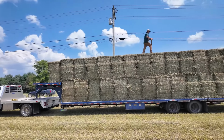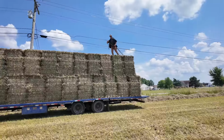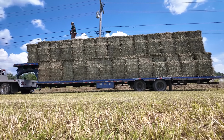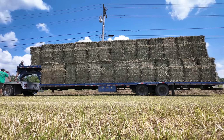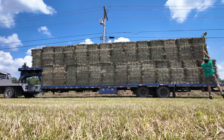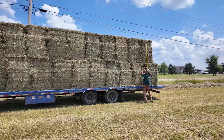Approximately 40 minutes from the start of baling, we have our first large 40-foot gooseneck load ready to go. I'm gonna try to show you how we strap it. We put 1 big strap across the front and back, and we're pretty much good on these short runs. All right, good luck, Mike.